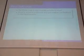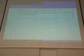Then another Pencil Code value is that there's an active community that gives support and feedback to new developments, so that everything is discussed. There's a quality control. If someone makes a change to the code, there's a quality control by the community that says, is this a good change, is this a bad change, what can be done to make that better, does this fit in with the rest of the structure of the Pencil Code?